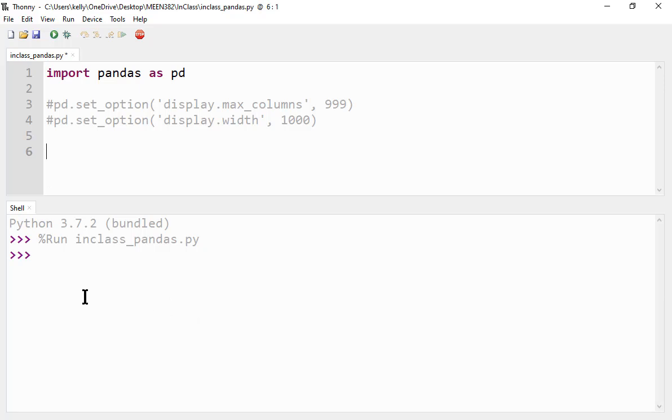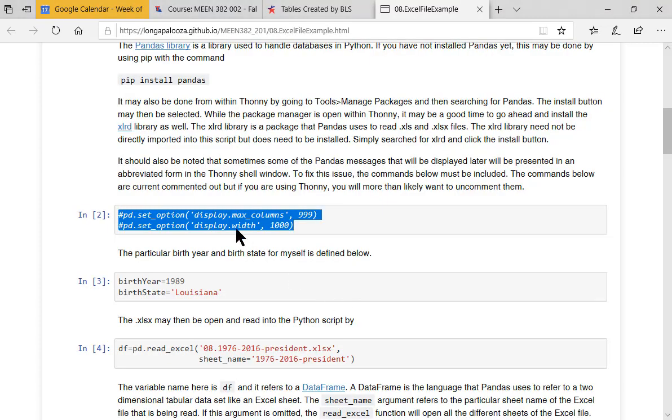And so in here, all of our output is going to pop into this shell down at the bottom of the screen. By default, which we currently have because these are commented out, so they're not active right now, it's not going to show us all of our columns because it's going to have to squeeze it into what we have available. So I'm going to hold on to these options, and once we have something to show, then we'll see what these actually do. So those I'll leave commented.